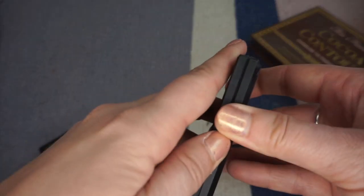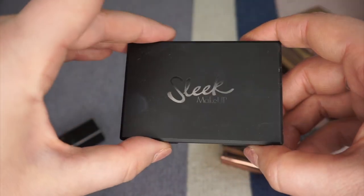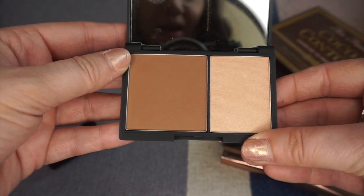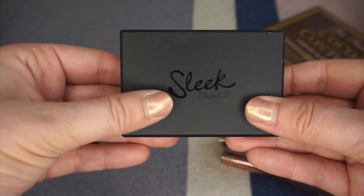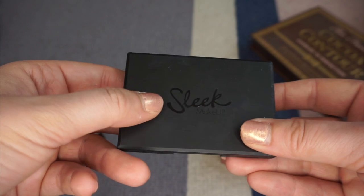This one, I think, again, I got as a freebie, and it's the Sleek contour palette with a highlight and a contour there. I've never used it actually, so I'm going to keep it. That could be really cute for travel if I like it.